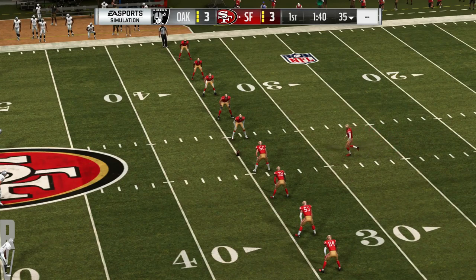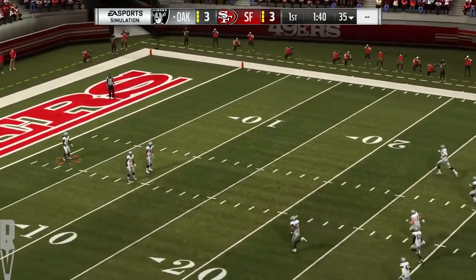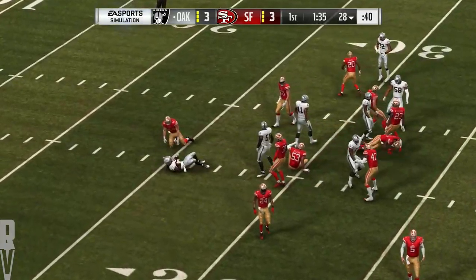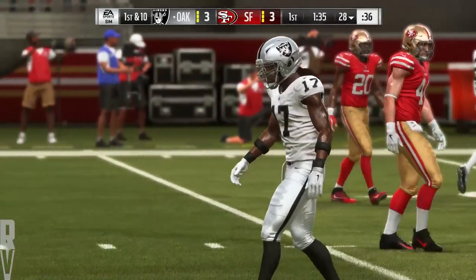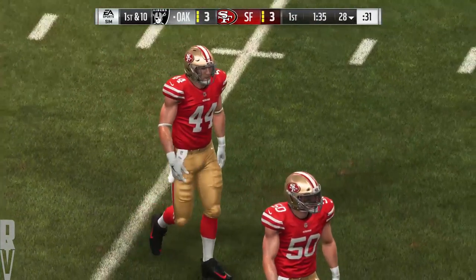So we're right back where we started, all even as the kick's away. The return man here, Dwayne Harris. And he's up across the 25 and down at the 28-yard line. The Raiders offense now making their way back out onto the field. And last time wasn't pretty. One play and an interception. We'll see if they can do better.